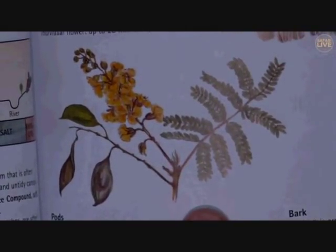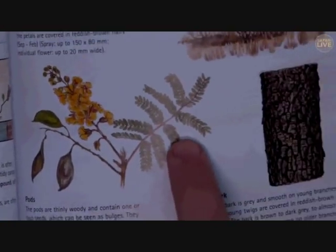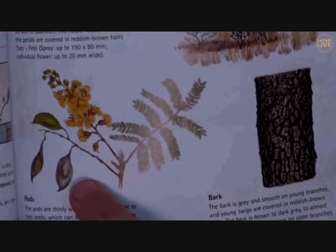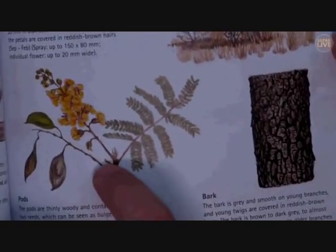If you ever take a sample of a tree out here, the best option is to take a leaf, the flower and the fruit. It's not always possible because obviously plants will flower and then fruit. So to get this whole element together is quite difficult.